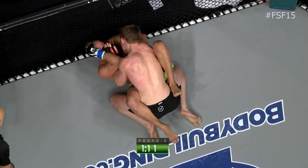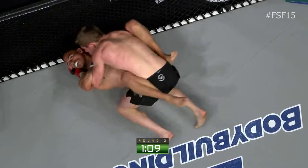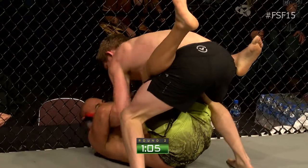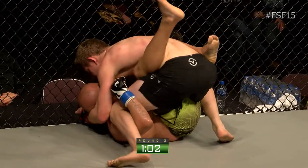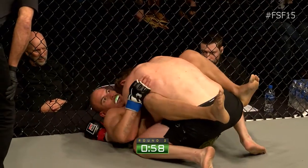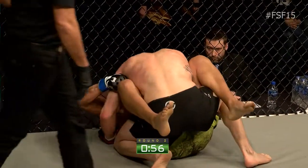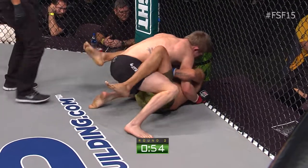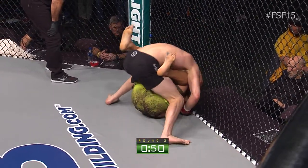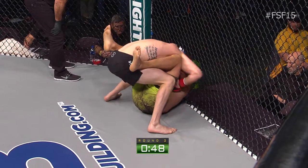Fisher doing a good job again, and the black trunks really just laying down, slowing down Refugio, taking his shots and his chances when he gets them. It's really difficult to try to sweep anybody from this position, so Refugio should be trying to make space.